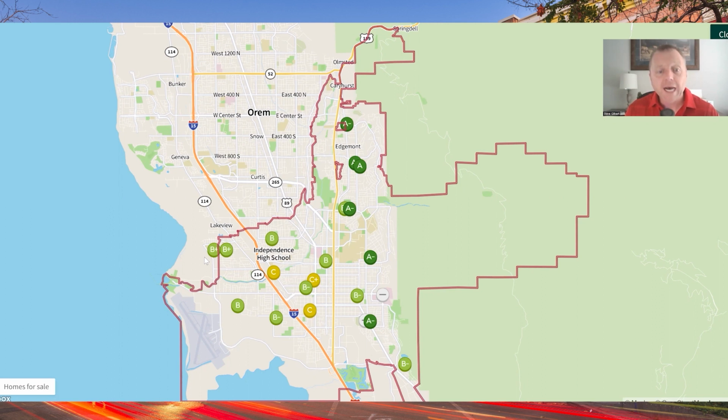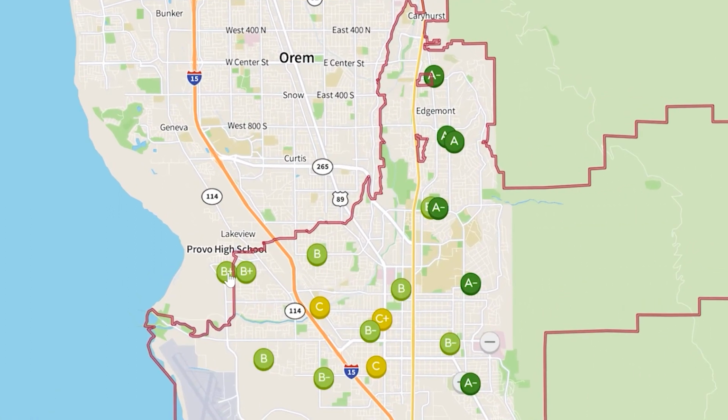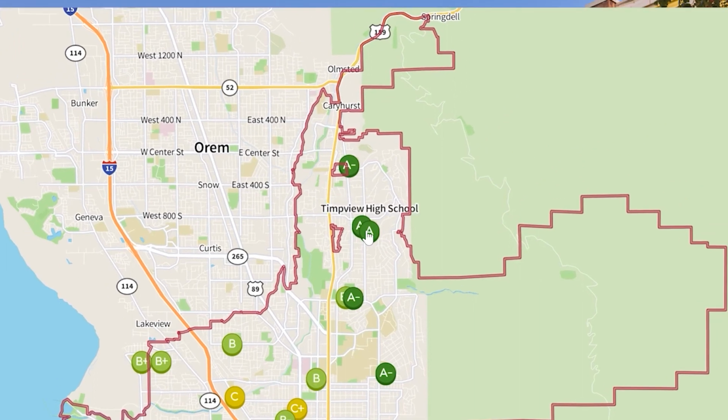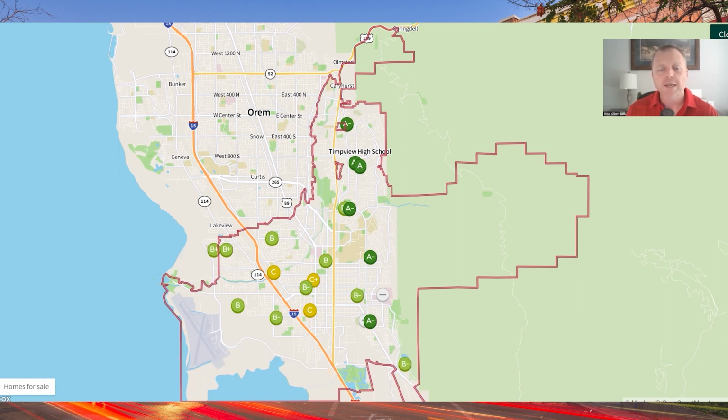But when we look at the high schools over here, Provo High being on the west side of Provo, we've got that B+, so that's a strong rating. And then the other high school here, Timpview High School, we've got this A rating. And so good, strong school ratings in the Provo School District. Again, it's something that's unique because our neighbor to the north, the Alpine School District, encompasses multiple cities, whereas Provo is unique in that it only encompasses the Provo area.